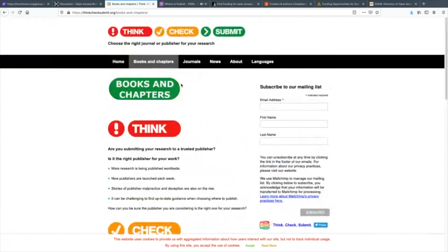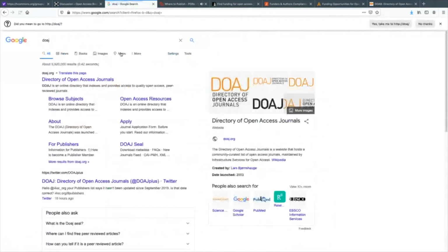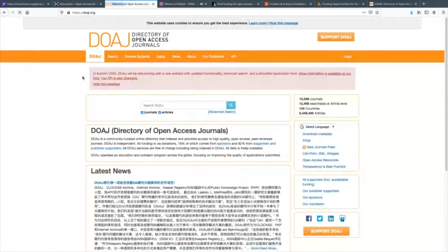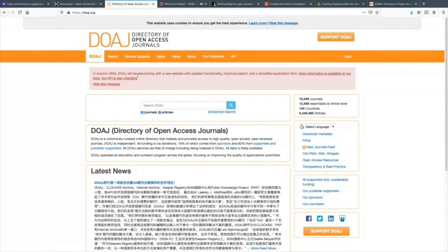Okay, so I'll just show you the Directory of Open Access Journals as well. This is a massive directory of open access journals from all over the world. The Directory of Open Access Journals really strives to screen the quality of open access journals so that predatory open access journals don't make it on here by mistake.